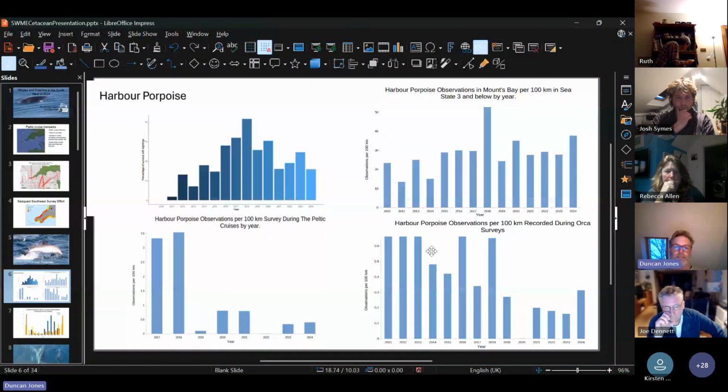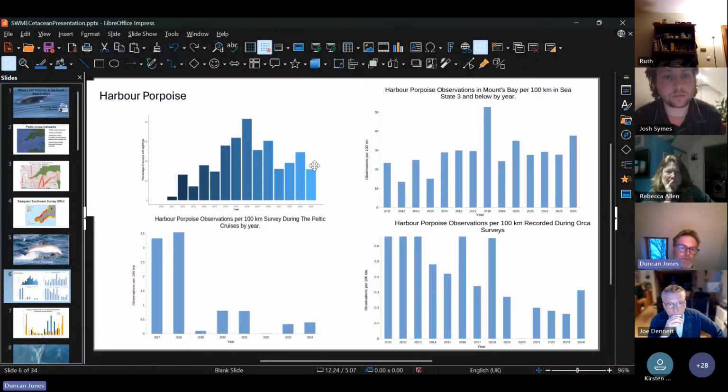So in the top left here, this is the Sequest data, and you can see this starts at 2010 to 2024. So it built to a real peak in 2018, and then things seem to have calmed down since then. So numbers in records in 2024, and these are percentage of surveys with sightings. But they're still in 2024, although the records have dropped since 2018, they're still there.